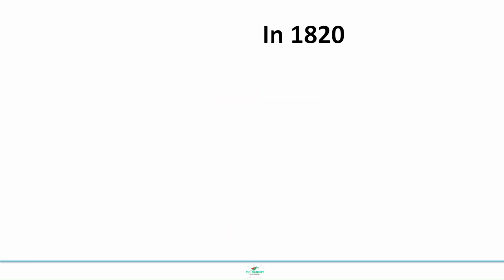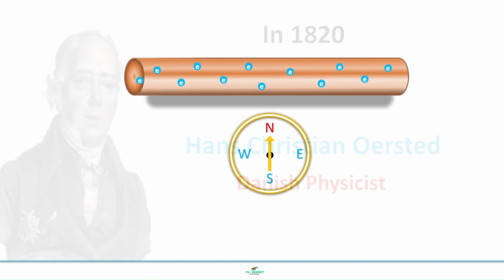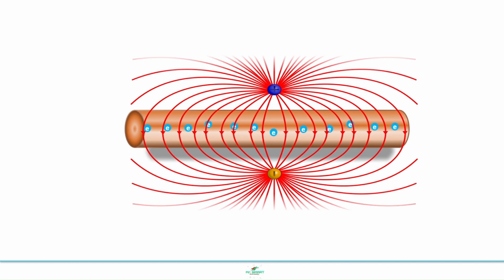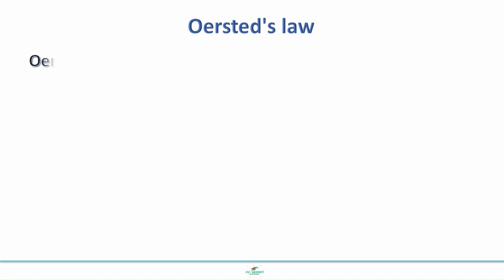In 1820, a Danish physicist, Mr. Hans Christian Oersted, observed and discovered a most important property of an electric current. One day he observed his compass needle deflect when it was placed near a current-carrying conductor. Later in his research, he found that the electric current generates a field that is similar to a magnetic field, and he named this property electromagnetism and proposed a law called Oersted's law.